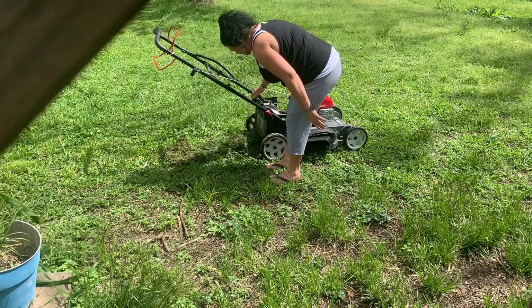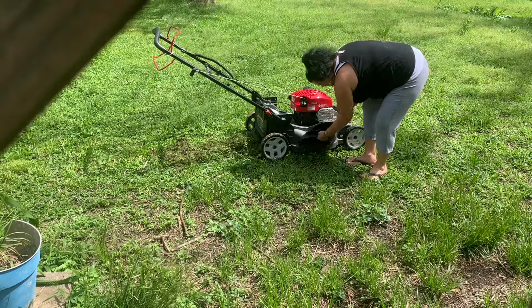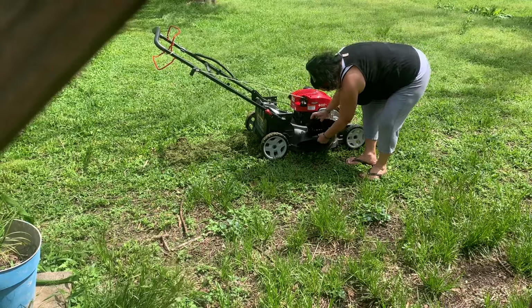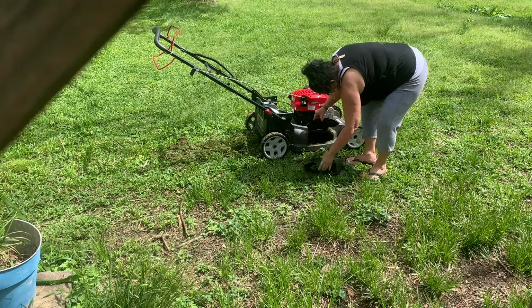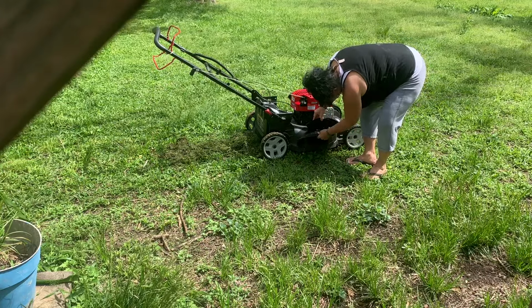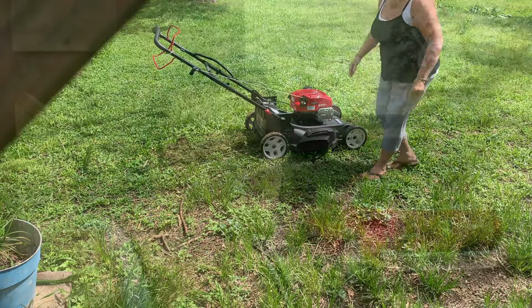It's got a bag for the back, but I didn't want that. And when you're wanting to use the bag, you take off this one. Here, I'm going to show y'all. Attach the bag. And then when you attach the bag, I believe you take this one off. And there it is. And this stuff is sort of damp.